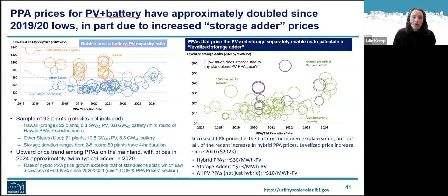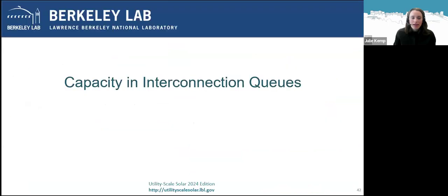Again, we don't have time to go into all of the details around hybrid projects, which have a number of unique characteristics, but I refer you again to our hybrid specific report for more. And the last topic I want to cover today is to talk about utility scale solar activity and interconnection queues. We've collected data from 51 queues around the country, and what we're showing in the next slide is the capacity of interconnection requests by resource and over time. Could we go to the next slide?